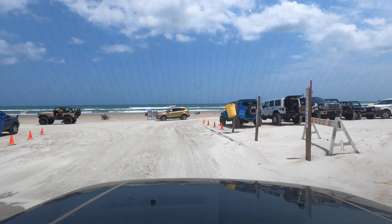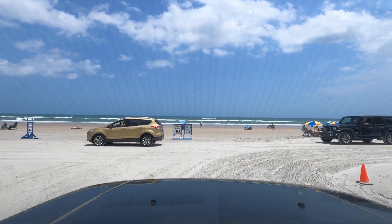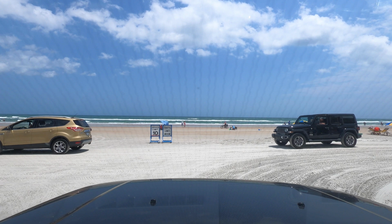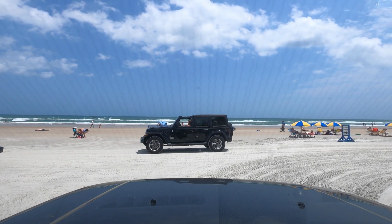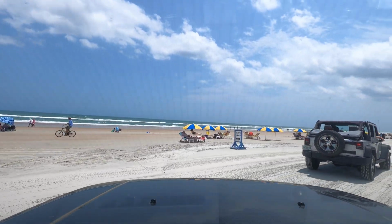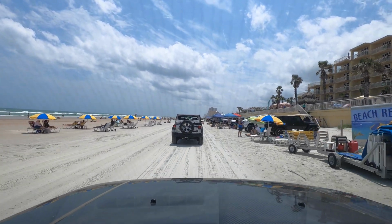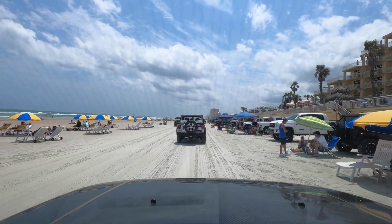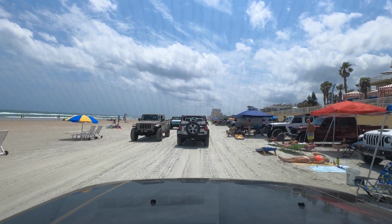It's a little different than driving in Hatteras was, because there are normal cars here. Anybody and everybody can drive out here, as long as you go 10 miles an hour. Wow, look at all the people out. Yeah, so you can just drive down here, park, and carry your things right over and set them right down on the... That's fantastic.